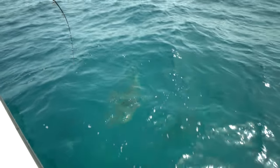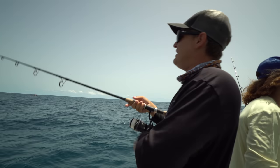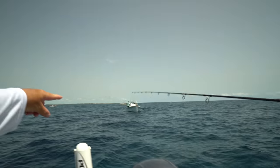Oh my gosh! Whose fish is that? That's your fish. That's a Goliath, dude. What? That is your fish wrapped around the line. What? That was insane. That didn't make any sense. Your line was here, but your fish was by that boat right there.